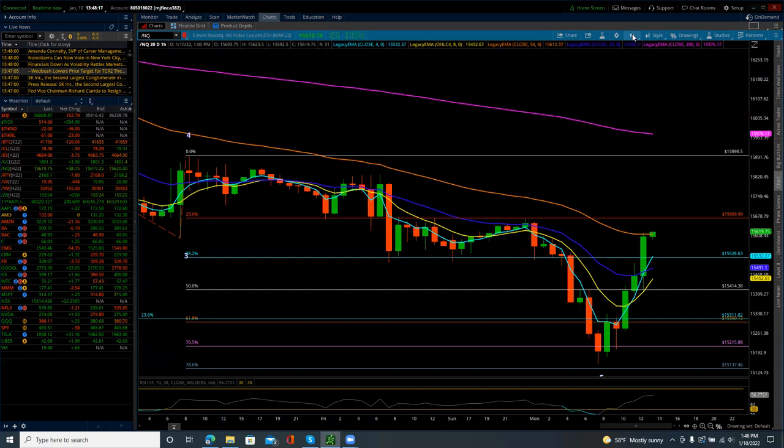If we start breaking that 50, we break that 20, we break that 200, this would be on the way down. But on the way up, if we break above the 20, we break above the 50, and we break above the 200, we're going to get acceleration to the upside. That will be very supportive of stronger moves. And these are the hourlies. So that's kind of what I'm looking at right now.